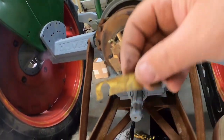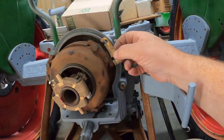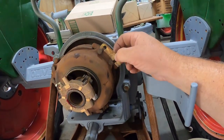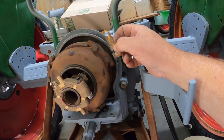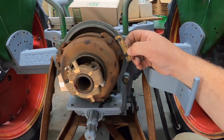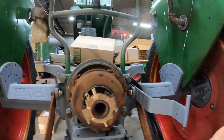And since they are slotted, you don't have to take the bolts all the way out. Just loosen them up, and you can either slide a couple in or slide a couple out, or take the pack out and take a couple. Just keep that count the same, otherwise it's not going to engage evenly and things will wear poorly.